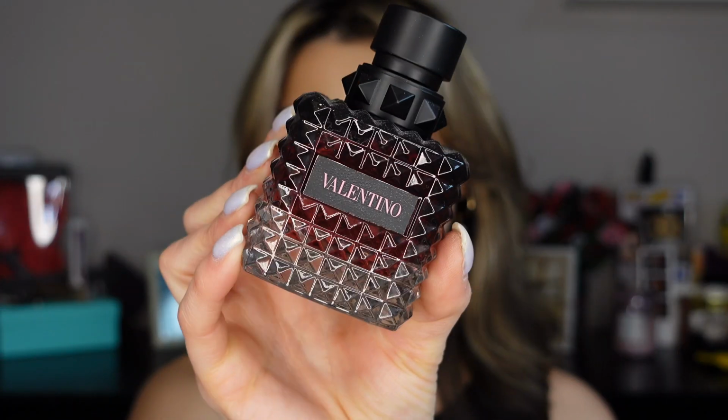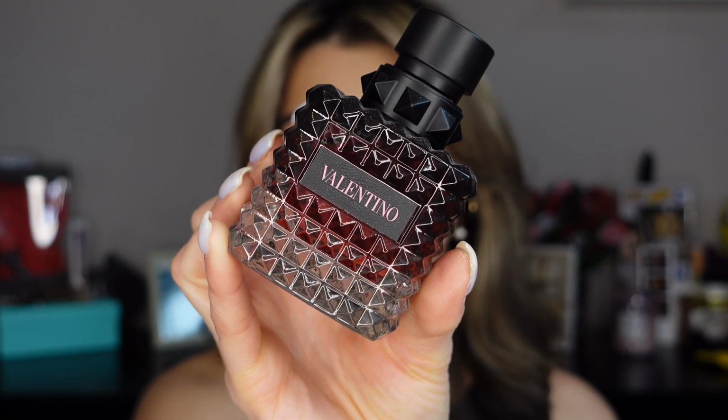So this one my boyfriend actually got for us for our anniversary. This is Valentino's Born in Roma. This is the new intense version, and you guys, oh my god, this makes me feel so many different feelings. This is like the perfect fruity but sexy perfume, if that makes sense. If you want to go out and you want your man to be like, damn, you smell real good, this is the perfume that is going to entice him 100%. Oh my god, it smells so amazing. I love it.